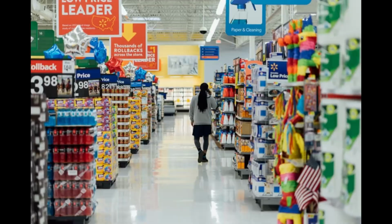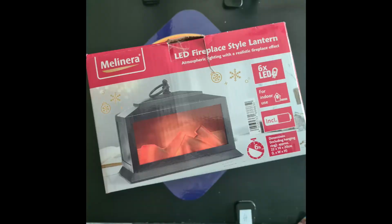This week, I have got a Millinera LED fireplace style lantern. You bought an entire fireplace. It's a fireplace style lantern. Oh, style. Is that like an LED fireplace, or is it just stylish? It's in the style of fireplaces. It's an LED fireplace style lantern.